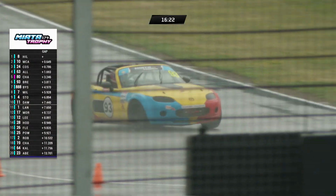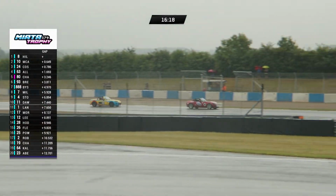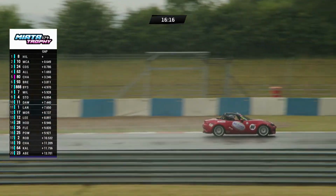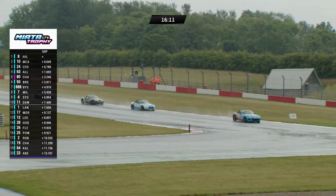Ollie Allwood, he's got 16 and a quarter minutes remaining in this race. He can let the race come to him. There's no need to push just as of yet, but he doesn't want to wait too long because Aidan Hills' lead, he's just building up a bit of a margin.